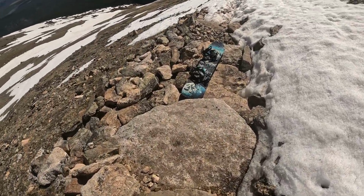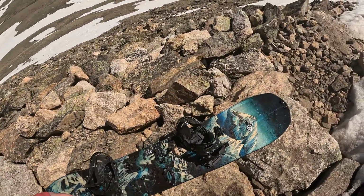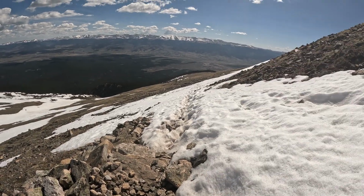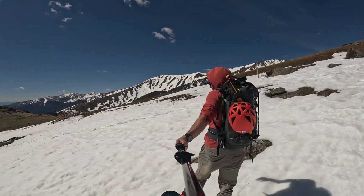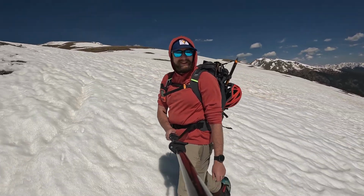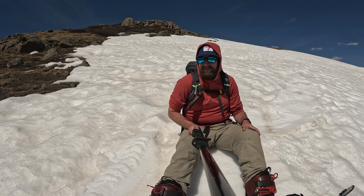There goes the board. I'm keeping it off my bag in the hopes that I can get a couple more turns around the corner there. Oh man, I just love this. All right, I think I've got one more section of boarding left.